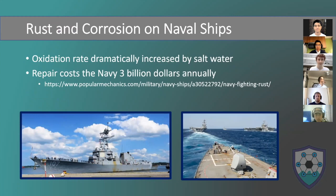So one of the main issues plaguing the U.S. Navy revolves around corrosion building up on naval ships while on active duty. Due to the harsh environment of the open sea, the oxidation rates are heightened, which can lead to deteriorating conditions on naval ships. As a result, the U.S. Navy spends close to $3 billion annually on repairs.